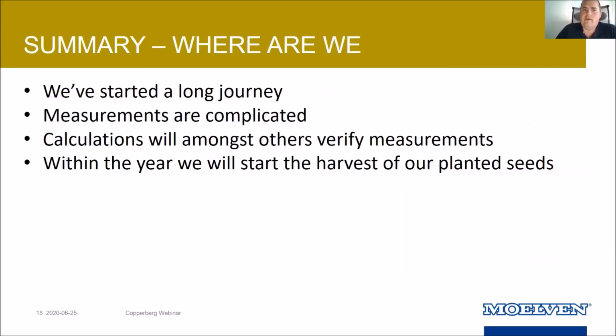So where are we? I mean, we've started a long journey. We can see that measurements are complicated. That should not be. It's very complicated, I would say. Calculations will, amongst others, verify measurements, we believe. Within the year, we will have some harvest of our planted seeds, we believe.